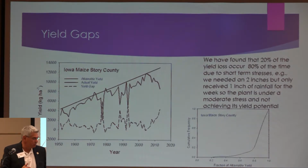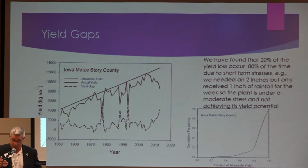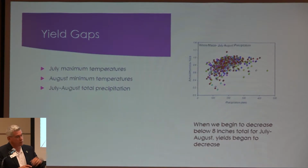And we can manage this system from an entirely different perspective when we begin to think about this. So you really begin to track along with me and say, how do we begin to look at this piece of the puzzle? And so we've looked at these yield gaps. This is just all the data for Illinois. We've done it for all the Midwest. As precipitation begins to drop below about 8 inches during July and August, we begin to see yields decrease because we're no longer recharging the profile. And so really what causes yield gaps are 3 things: that July-August precipitation, July maximum temperatures, and August minimum temperatures. Those are the 3 things that cause all of this to happen.